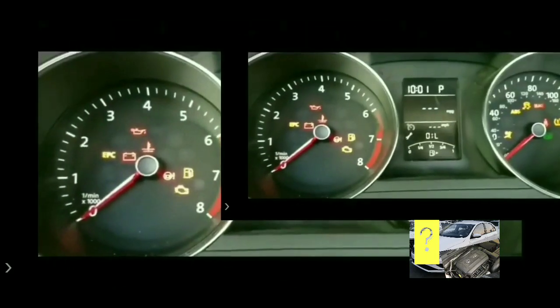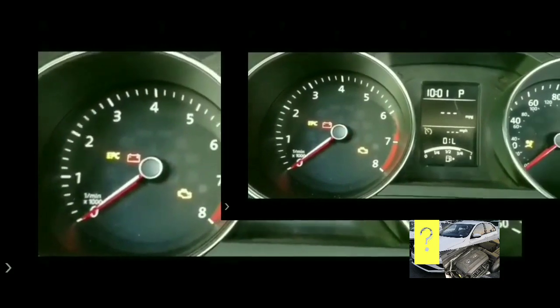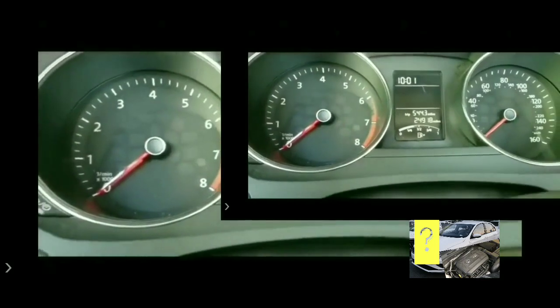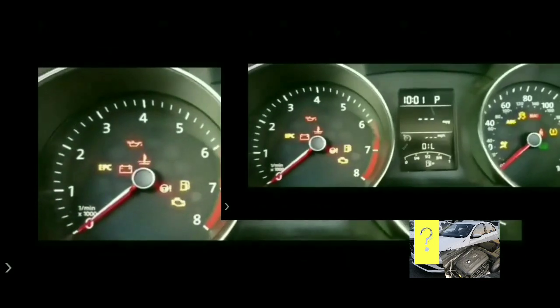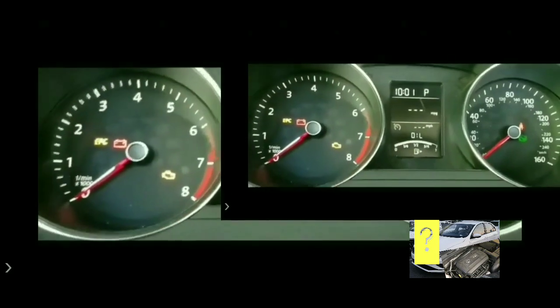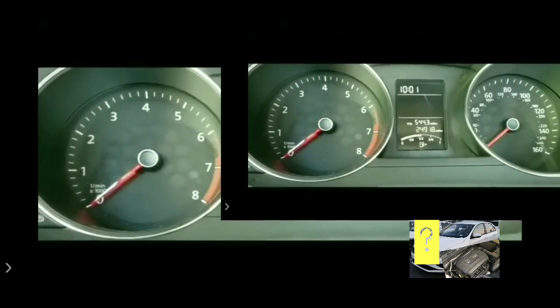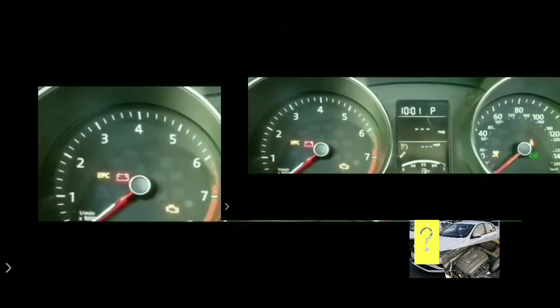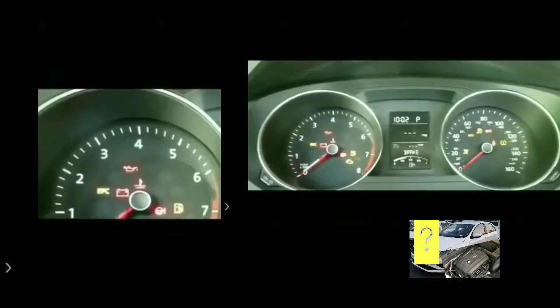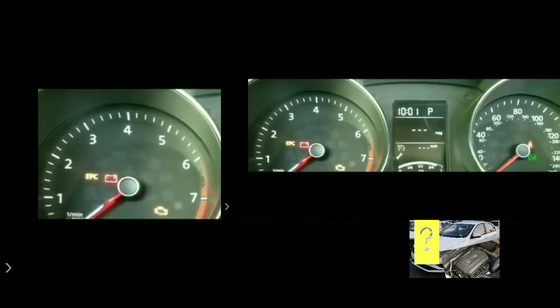I'm pretty sure it's the starter. If a fuse goes out on you, sometimes you would get absolutely nothing on the dash, which means that there is a blown fuse, particularly a main blown fuse. But this is not the case, considering everything lights up, not a problem. And there's nothing that looks weird or odd.